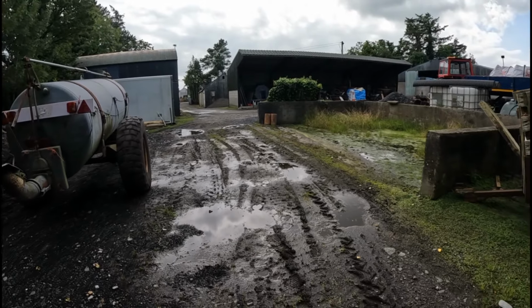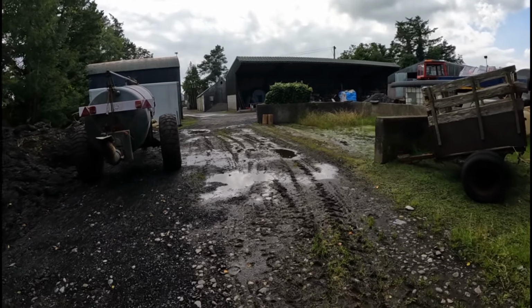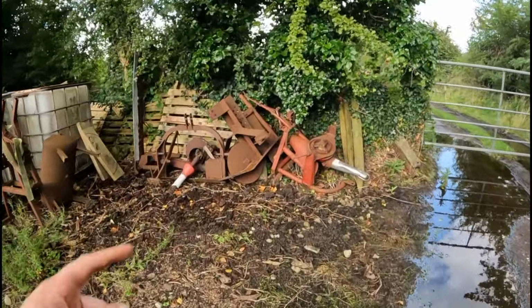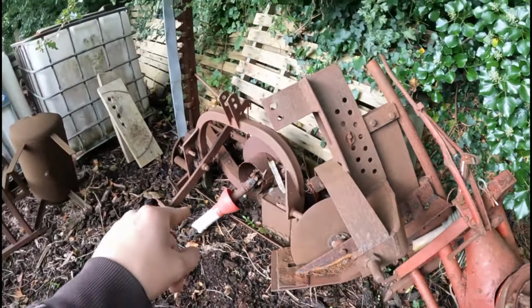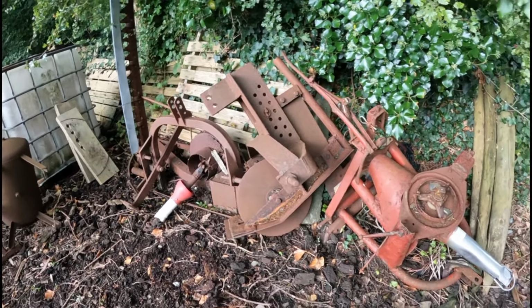And the ripper, the mowbar and all that is stored right here. You can see an old manure spreader here. You have your ripper there and you have your mowbar there. So yeah, you might be wondering, well, a lot of that stuff is scrap.